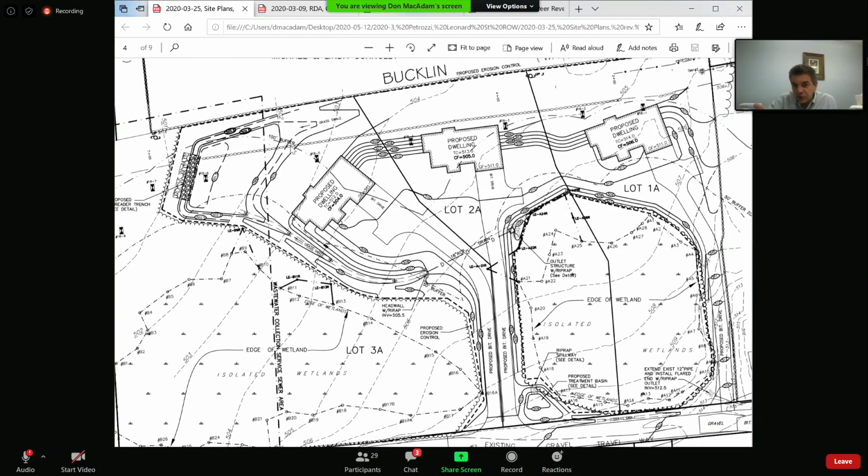There's going to be a treatment unit on that outlet pipe. There's supposed to be a storm scepter installed. And then we have an outlet structure on the far end of the isolated wetland. It's in front of the house for lot 2A. And then that gets routed underneath the driveway. So the driveways are acting as a berm between the two wetland areas. So there's a wetland area on lot 1A and 2A, and then there's a wetland area on lot 3A.